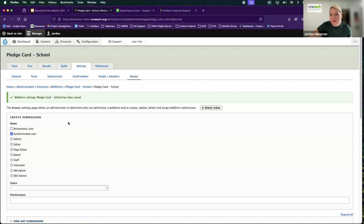Okay, and that is my spiel on the authenticated users. We touched on authenticated, and now we can go through the secure areas on the site and how to manage that content.